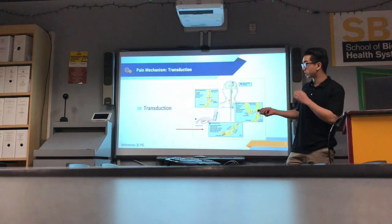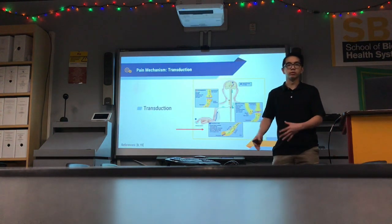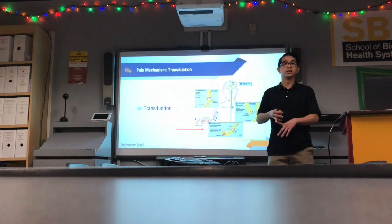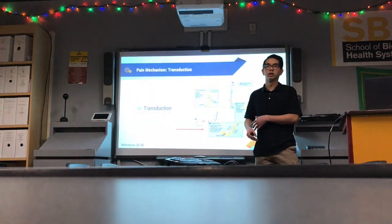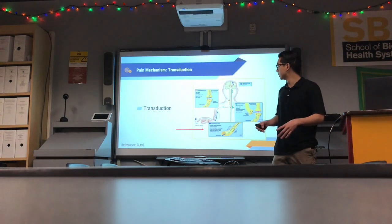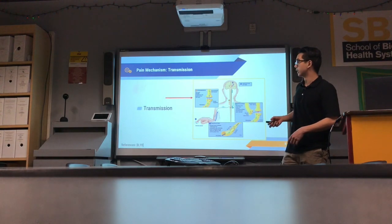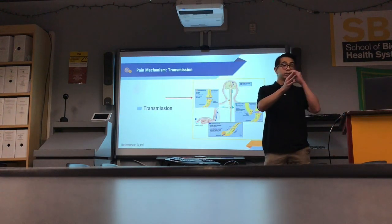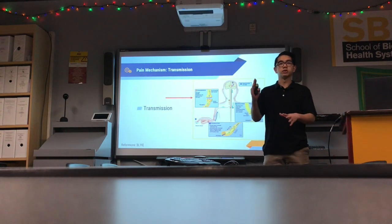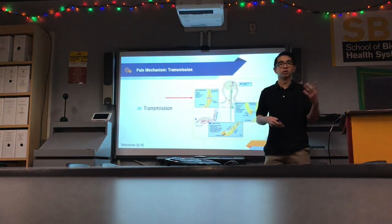Like I said before, the first step is transduction. What it basically is that your nociceptors, or your pain receptors, at the site of injury or pain sense the pain. It could either be mechanical stimuli, thermal stimuli, or chemical stimuli. And what it does is it sends it to the spinal cord. Next is transmission. Then that nociceptor signal gets sent to your spinal cord, and that signal travels up your spinal cord to your brain, specifically in the thalamus or the brainstem region.